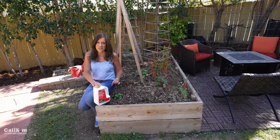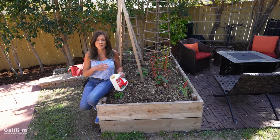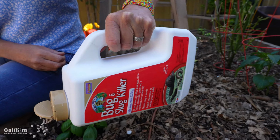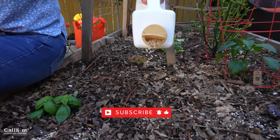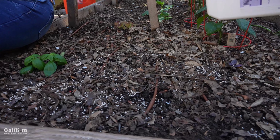I love this. It's super easy to apply, a pelleted formula. It's for organic gardening. It's people and pet safe. All you have to do is pop the lid. So you just basically sprinkle it around your seedlings, around where you planted seeds, to prevent the bugs and the slugs from eating your seedlings as they germinate.